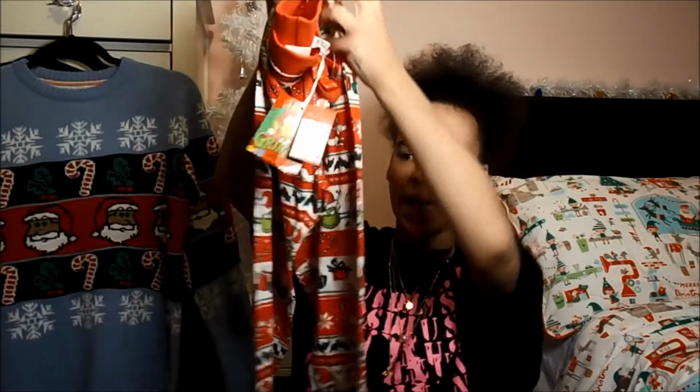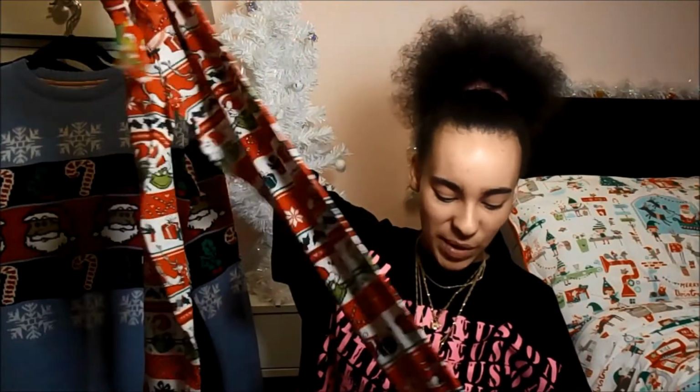Then I bought myself some more of the pyjama trousers, again Grinch, but I got these in the same style with a little singed bottom, and these were £8 and I got them in a small as well.